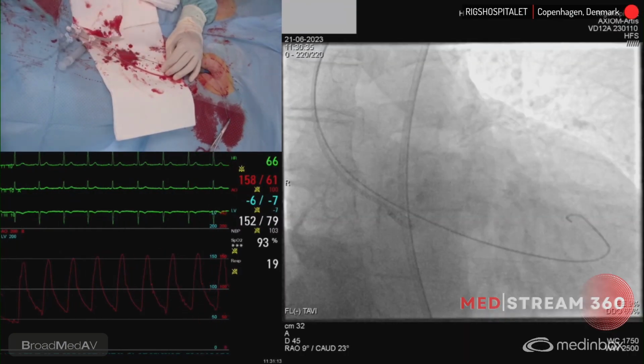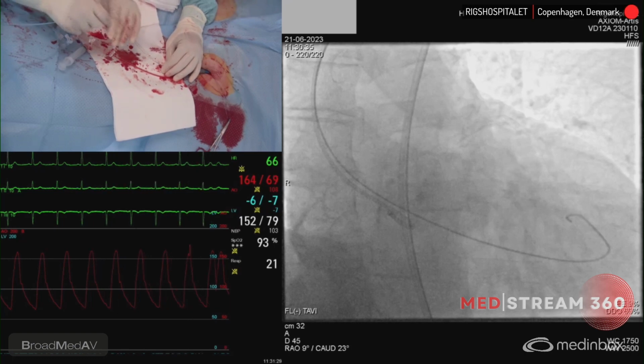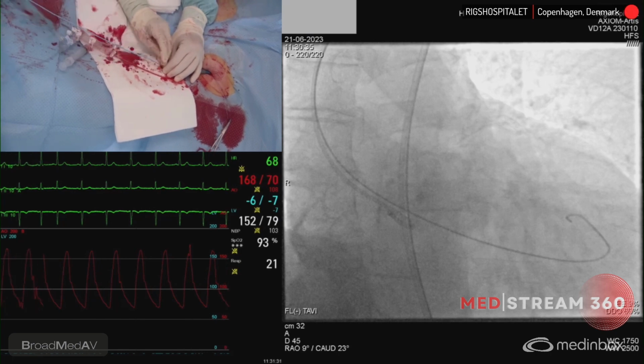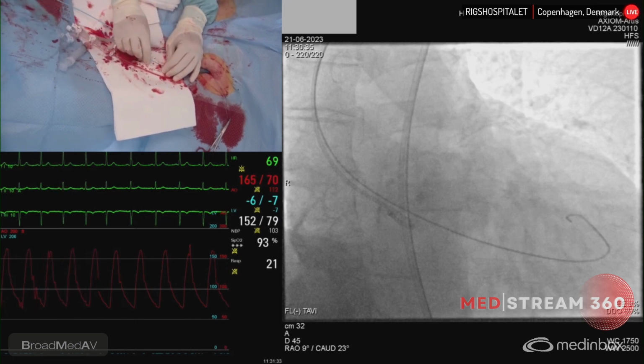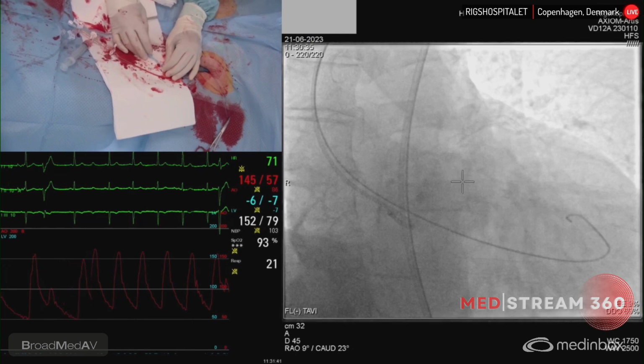Okay, so what we're going to do now, what we always do routinely, we're going to change the pigtail into the LV. You can decide just to push your AL1 in and come out with your stiff wire, which is going to be a Safari, right out of the L1. I would say, yeah, you can do it for sure. 98% of cases good, but you take a little more risk. It's more aggressive to come out with a stiff wire. You can get more perforation. It also gives you better possibility to do proper hemodynamics with the pigtail.